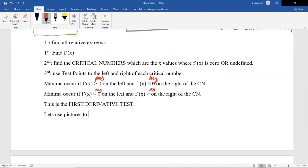Let's use pictures to figure this out. So on the left, I'm going to draw an upward facing parabola. And I'm going to have a little point right here, which would be the min. We can tell it's a min because it's the lowest point. Now let us paint some tangent lines. At this point right here, that slope is negative. This point right here would also be negative. All of the slopes at these points would be negative. Every tangent line drawn here would have a negative slope.